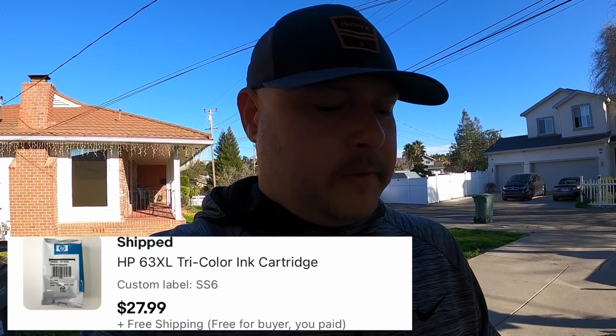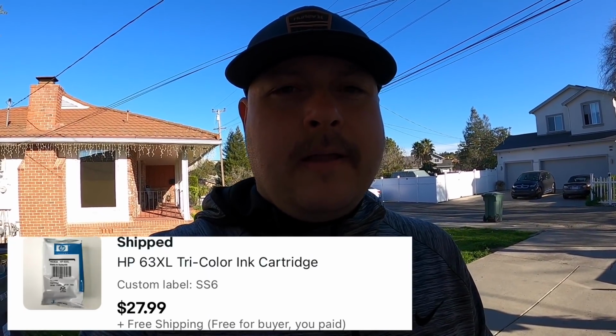Next was an Odyssey White Hot putter. I paid $3 for this putter. Sold for $40 plus shipping. Sold some HP 63XL ink. So I paid $3 for this ink. It sold within less than an hour for $27.99 free shipping. That one cost me around $3 to ship out.